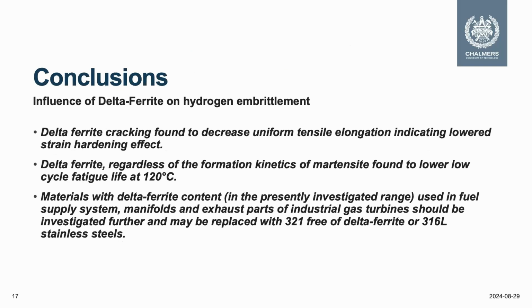The conclusion is basically that we find delta ferrite affects embrittlement both at room temperature as well as at 120 degrees in low cycle fatigue. And such materials used in traditional conventional gas turbines need to be examined further. Possibly it would be nice to replace it with 321 free of delta ferrite, or maybe an even better option is to get a good 316L.